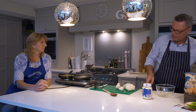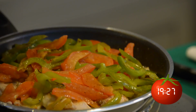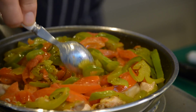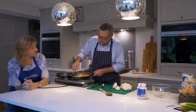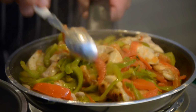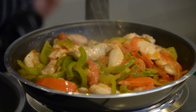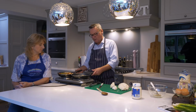So I can smell now that chicken's really nice and buttery. And now we're going to marry the two together over there. So this is coming on really nicely. That is lovely. And it's so simple. It's 3 ingredients. Very simple. It smells wonderful. So I'm going to let that simmer a little bit more and then start my cauliflower here.